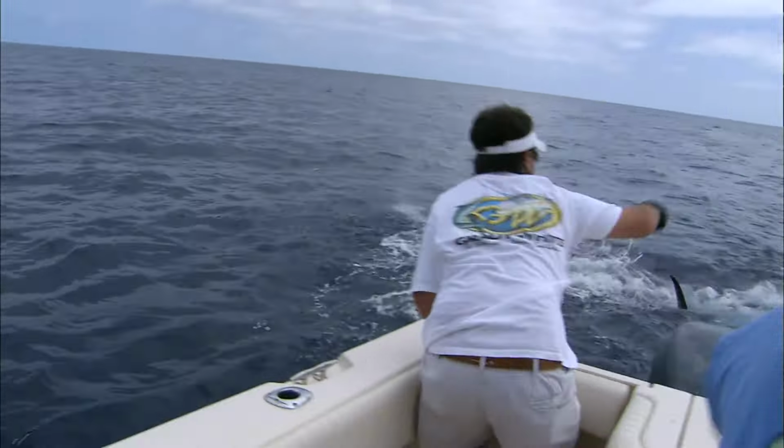Nice little blue. Man, is he pretty or what? It's beautiful. All right, guys, get the hook out of him. Take the hook rig. There he is. All right, got a release. How's he looking? She's green as good. All right, guys. Good job, buddy. Good show.